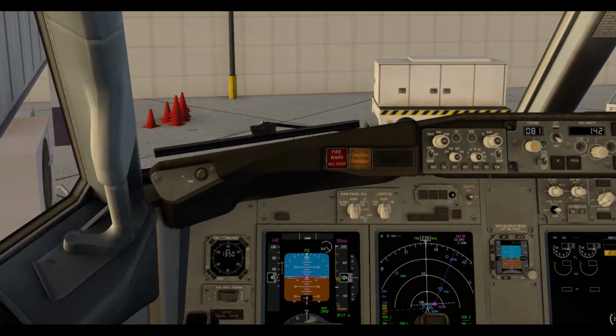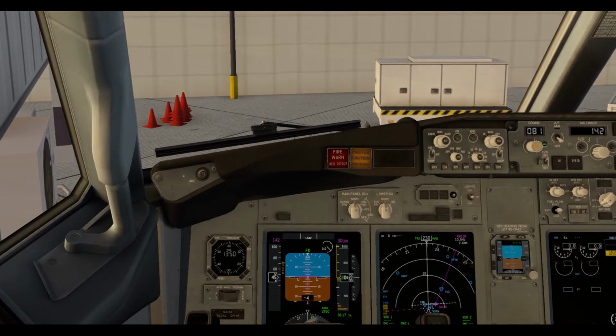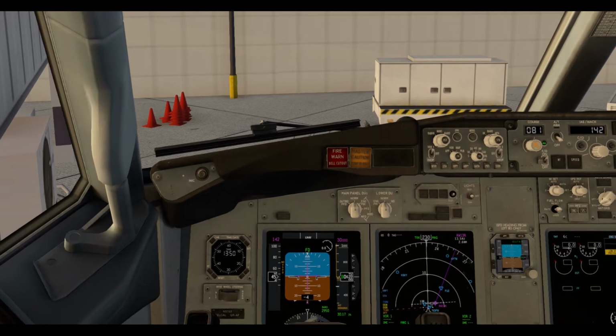The approximate flight time for today's flight is 2 hours and 35 minutes with 174 passengers on board and a cruising altitude of 30,000 feet. To begin, we can go ahead and run through our FMC.